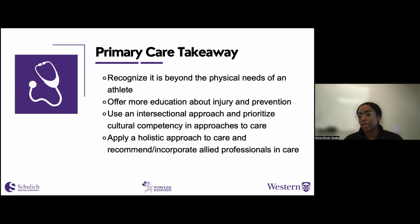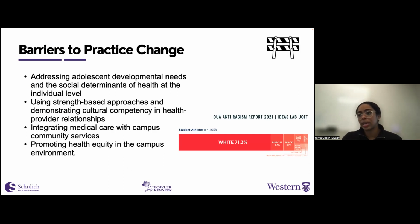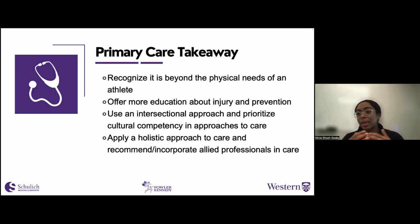This intersectional approach, so understanding cultural competency in your approaches to care, and then applying a holistic approach to care. And that's what these steps were on this slide, this holistic idea. And to recommend and incorporate not just the primary care providers, but also allied professionals that are a part of this process in the physio space, in the nutrition space, in the mental health space, to make this recovery and return to sport even easier. So I will stop there, and I thank you all for listening to me, and I'm happy to answer any questions.